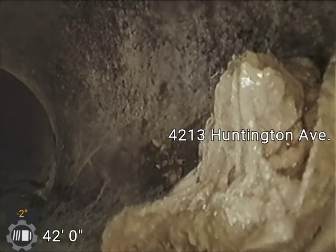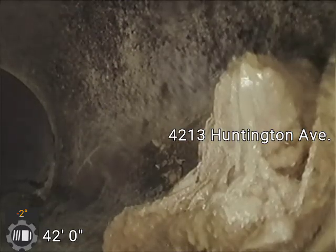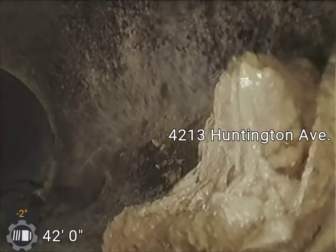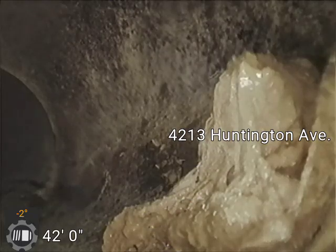Found a blockage. It could just be from lack of use. I don't see any water in the line, so I believe the water may be turned off. I'm going to check that too to see if we can check flow. But I'm going to pause the video for a second and locate exactly where we are.